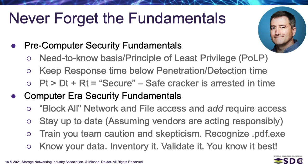You don't need a computer to exercise the principles of need-to-know information and access based on least privilege. Some will argue that as long as you are alerted to the safecracker before they finish their job, your safe is secure by definition. In computer terms, it is good to block all on your firewall and open up access as needed, with the same being true of storage. Stay up to date with the software you use, and of course teach your team to be skeptical about everything from email attachments to phone calls from people claiming to be from the company support team.